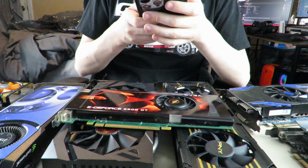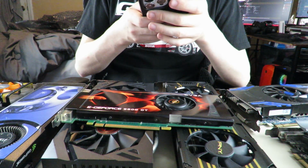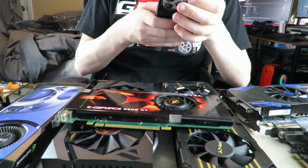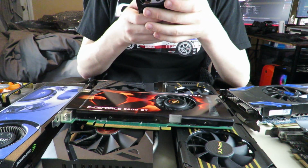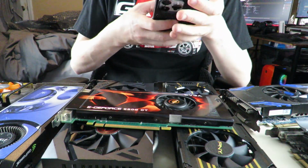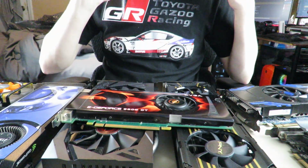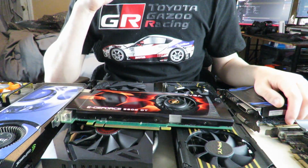Completed. Might be... Yeah, I think... Okay, returns don't show up here. Alright, anyways. So, on Mercari, I bought a graphics card. And I don't remember what card it was. Gosh, what card was it?